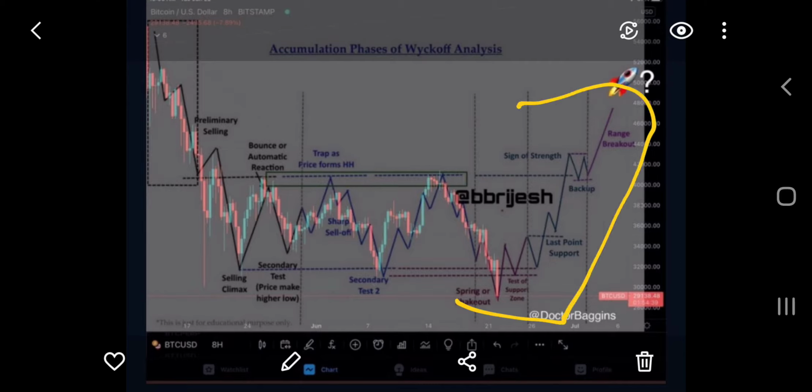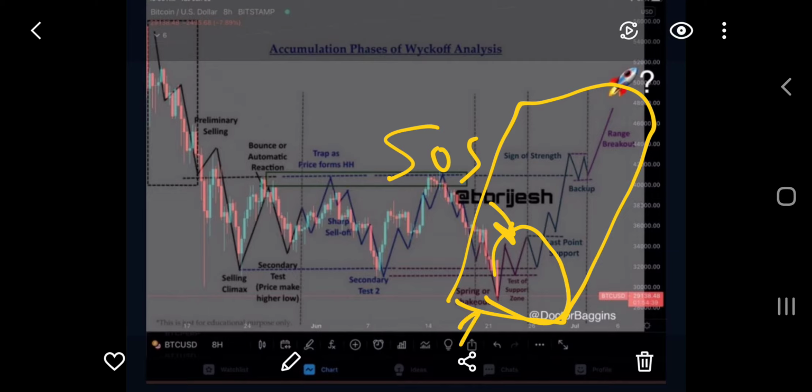But that really brings us to these next levels in here. Did we do this test of support? Did we have an SOS, since the SOS follows the spring? Let's see, even this chart doesn't list that properly. Are we seeing an LPS? Perhaps right now, I think we are. We'll see another SOS and then the backup. So let's talk a little bit about what all that means.